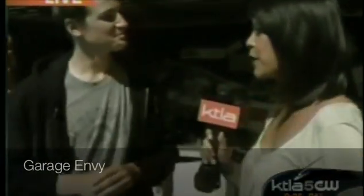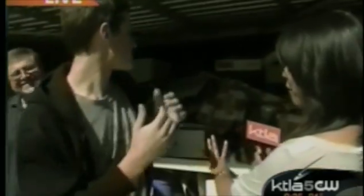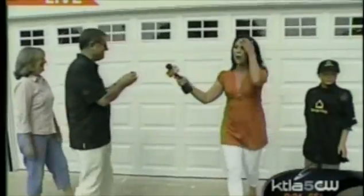And Jacob Sonnenberg, you are just so embarrassed by your father. It's your father who collects all this stuff, right? My dad's mess. This is 19 years of accumulation. Let's see what Garage Envy has done for you guys. Oh my goodness. Unbelievable. Voila. Welcome, Sonnenberg, to your new garage.